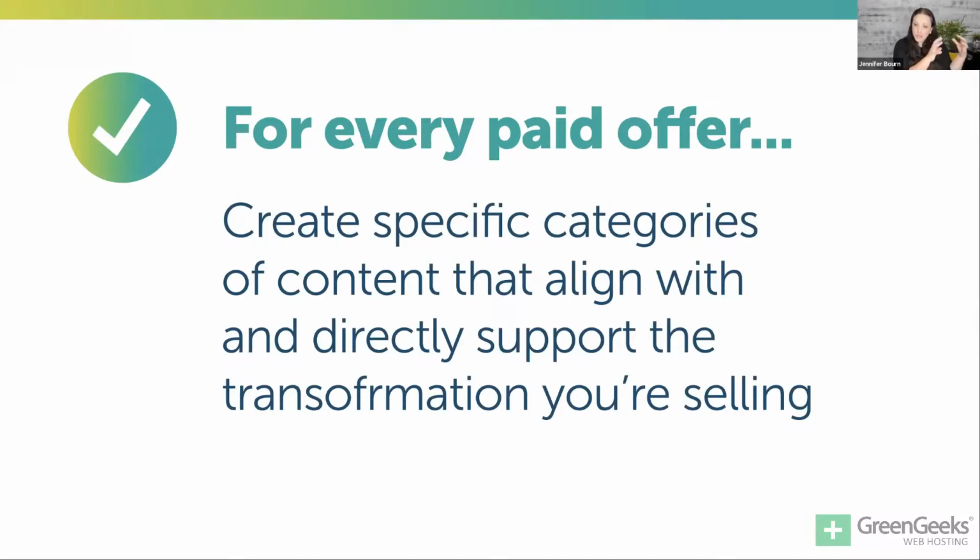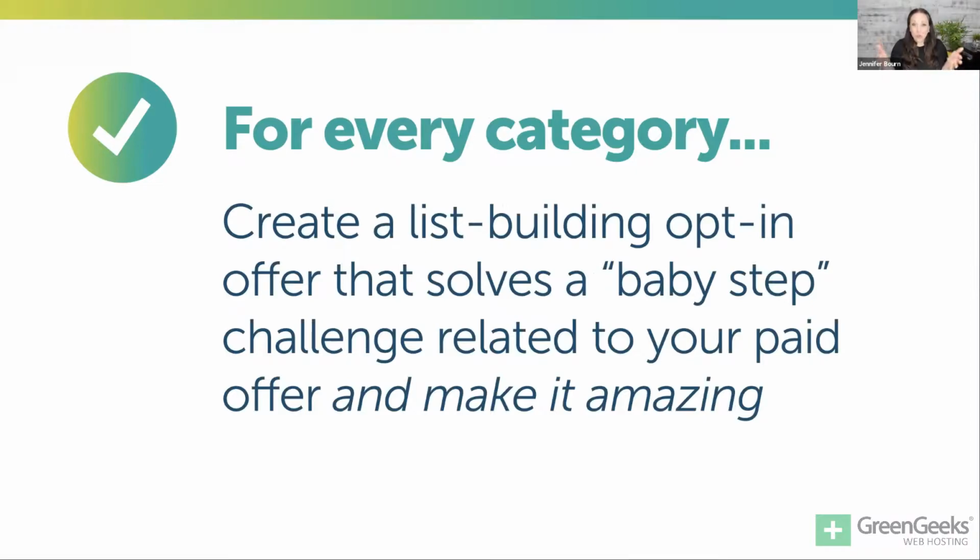Because when you can do that, when you group that content together into a category directly related to how you get paid, you can craft specific calls to action. You can craft opt-in offers. You can craft things that directly support that offer. So for every paid offer, we have categories that directly are related. In each one of those categories, you should have a goal to have a unique list building offer that solves a little baby step, right?